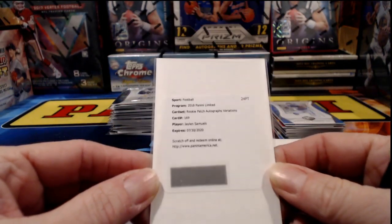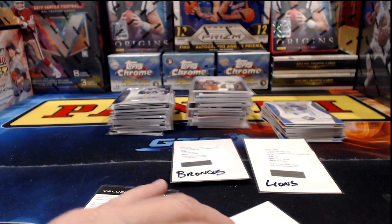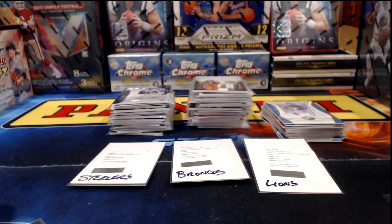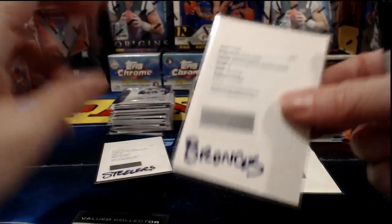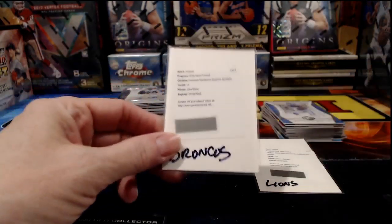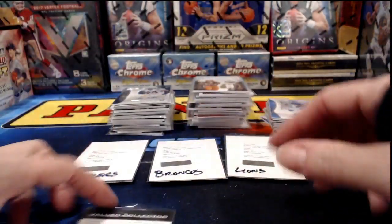And we have Jaylen Samuels, Rookie Patch Autograph Variation. That is for my Pittsburgh Steelers. So Steelers adding one to their tally. And where's the one that had the dot on the back that I said came out of that? Oh, it was the John Elway. So guys, out of that first box where we had two one of ones, and I said I wanted to know what the redemption was out of that box, it was the Elway. Huh, how about that? That was a heck of a box.